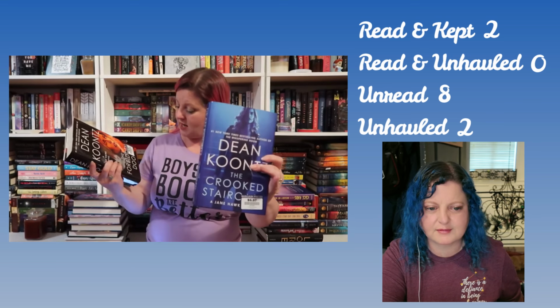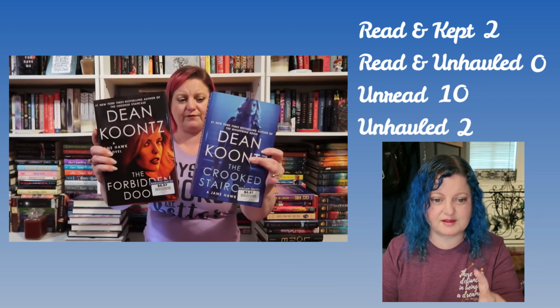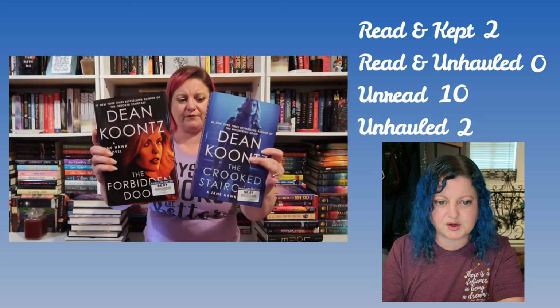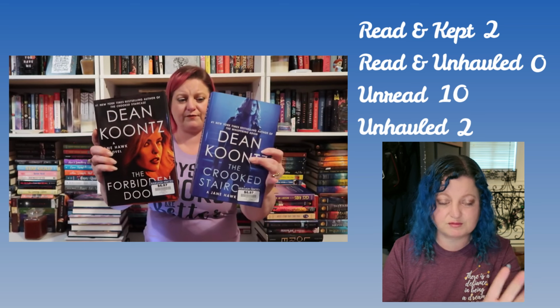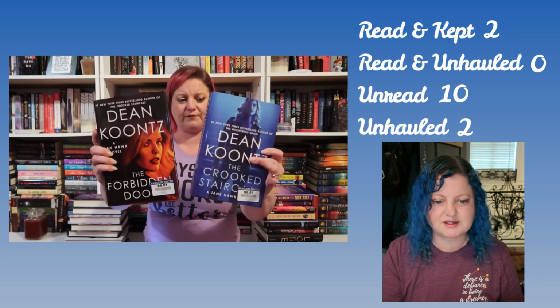Let me look up on Goodreads to see what numbers in the series these are. Okay, so I already currently own books 1 and 2 of this series, and the ones that I purchased at Books A Million are books 3 and 4. So this is book 3 and 4 of the Jane Hawk series by Dean Koontz. We have The Crooked Staircase and The Forbidden Door. I do still own and have not read either of those. Let me see where I got to in that series. Okay, so I've read books 1 and 2. I haven't read 3 and 4 yet. I would definitely have to refresh my memory on these for sure, because it's been a minute.